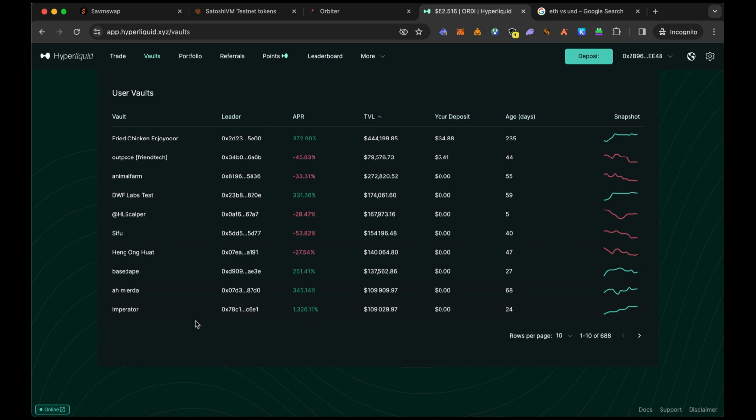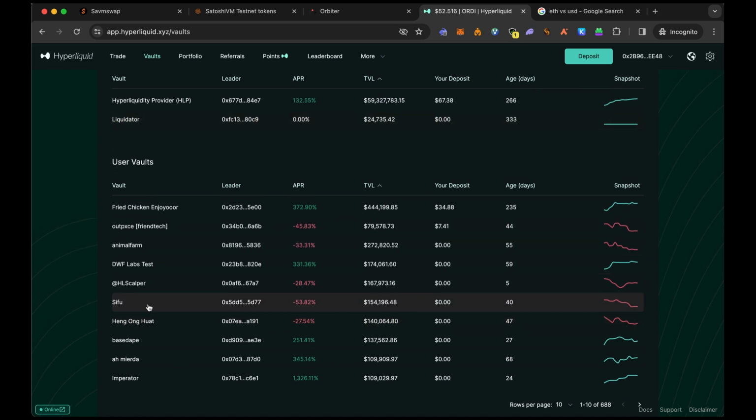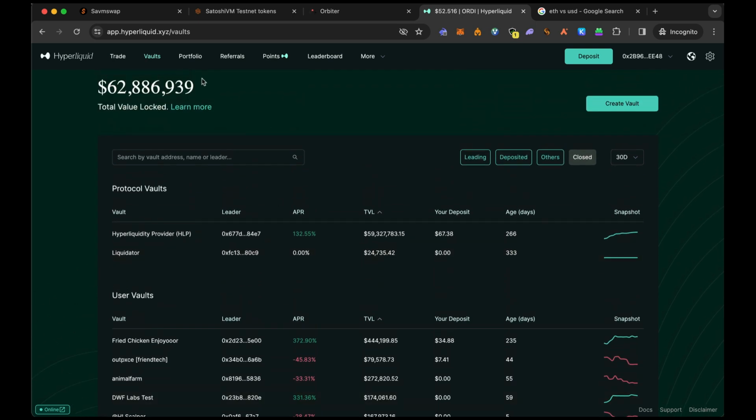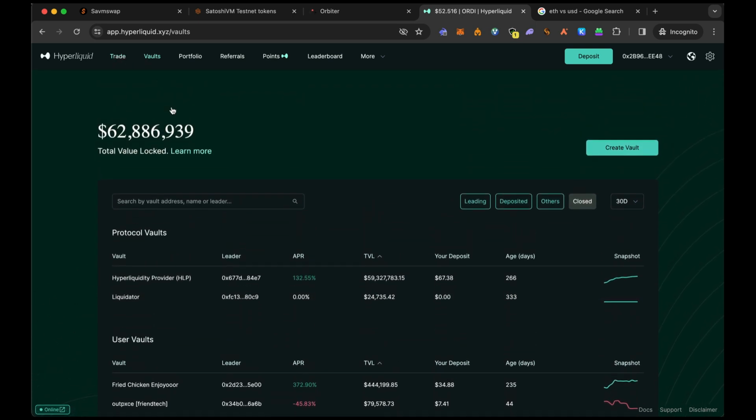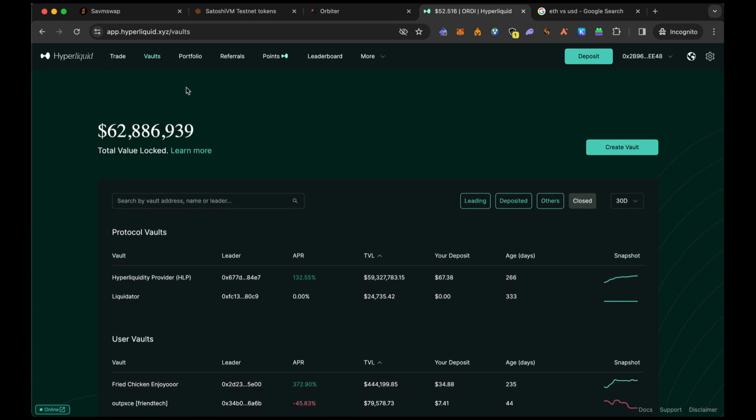But it's good too. It's basically copy trading. And just bear in mind that if you're using user vaults, there's no points being scored there. For your actual trades, your own trades, yes. So there's a fair amount of volume, 62 million. Obviously with leverage, and it becomes more.